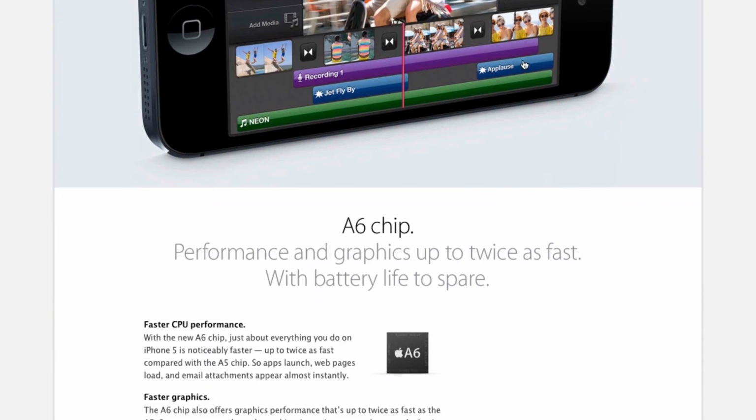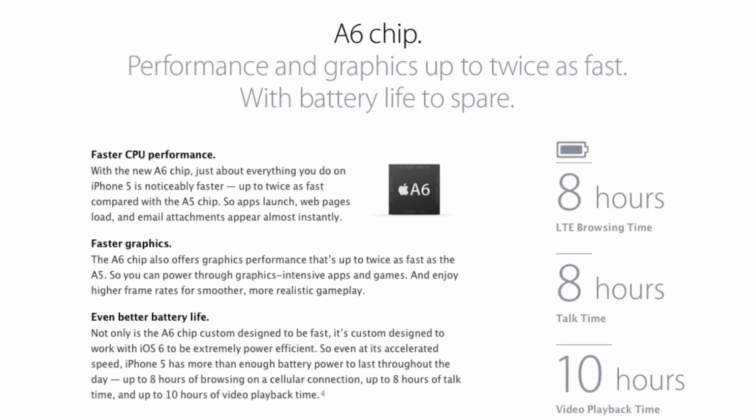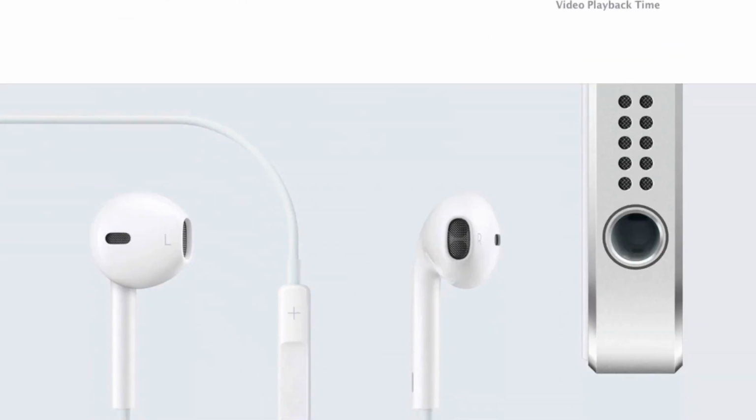Next is Apple's all-new A6 chip, which is supposed to give performance and graphics up to twice that of the A5 chip. In day-to-day tasks, I don't know if you'll really notice a difference over the A5, but I really hope to notice a difference in terms of graphics. I'll have to wait and see until I get my hands on this device to see how great this A6 chip really is. Also, in terms of battery life, it's going to get 8 hours of LTE browsing time, 8 hours of talk time, and 10 hours of video playback.